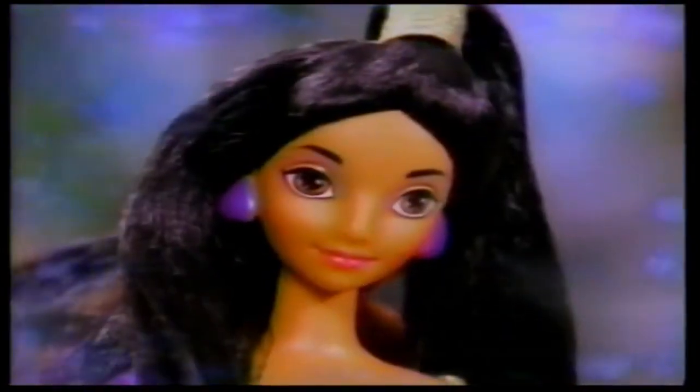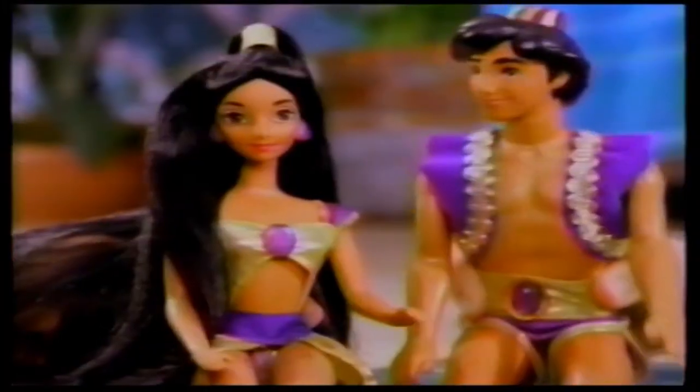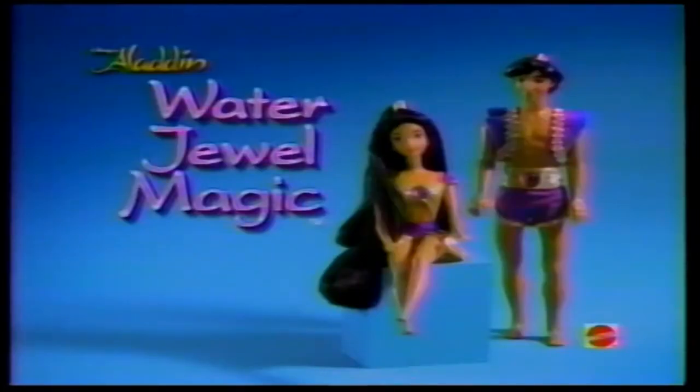Disney's Aladdin presents Water Jewel Jasmine. Aladdin loves Jasmine so much, he gave her a magic jewel. She's got a surprise. Your jewel has a secret, my princess. It does? It changes color before our eyes. It turned pink. You really do love me. Water Jewel Jasmine, she's the one for color changing. Wow. Fun in the sun. New Water Jewel Jasmine and Aladdin have jewels that change color in warm water. Dolls sold separately.